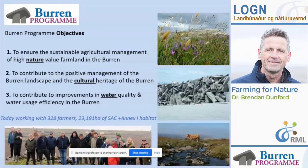So at the moment, 10 years later, we have 330 farmers on about 23,000 hectares of land. SAC is protected areas. So this is most of the Burren region, and most of the farmers are now participating in the program.